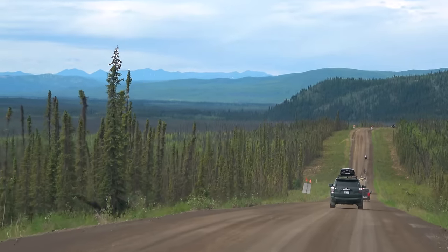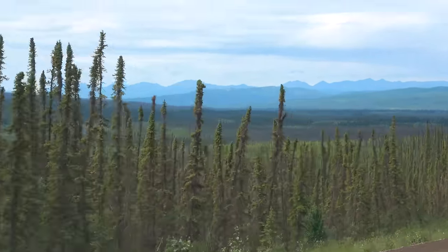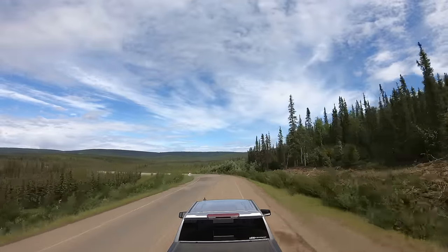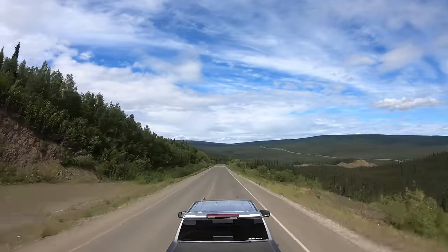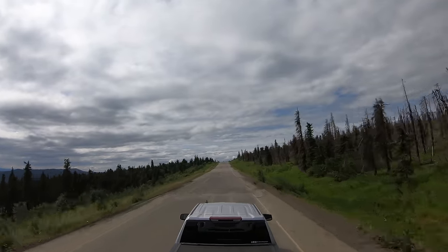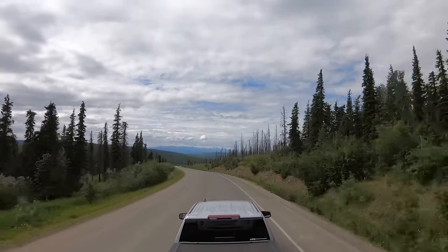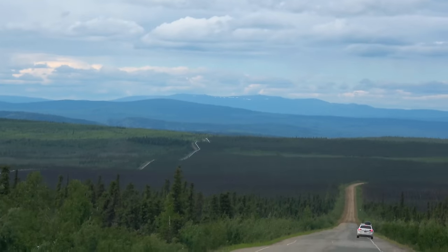So we started investigating the logistics of actually driving this road. Rental companies do not allow their vehicles on the Dalton, and RV rentals only to the Arctic Circle. There are special outfitters in Fairbanks, however, that will rent you an all-wheel drive SUV for the ultimate adventure. So that's what we did back in 2010, 13 years ago. We always thought it would be cool to attempt this with an RV, having our own bathroom, and being able to stay at several campgrounds along the way.